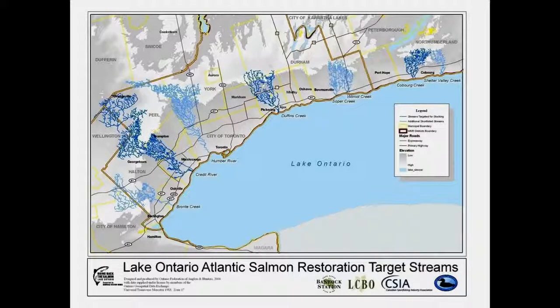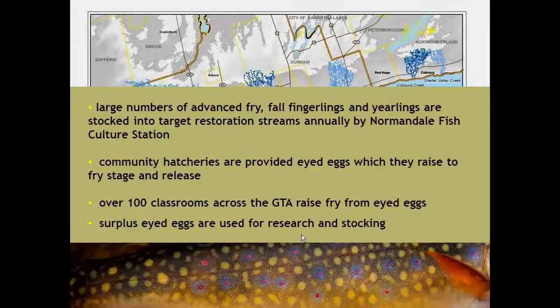This map depicts the target streams that are associated with the Atlantic Salmon Recovery Program. The dark blue streams represent those that are being stocked with fry, fingerlings, and yearlings. The light blue streams are those that are focused on for habitat rehabilitation. Currently we have a number of different life stages of Atlantic salmon and 3 different strains being stocked into Cobourg Brook, Duffins Creek near Pickering, and the Credit River as it flows through Brampton and Mississauga.